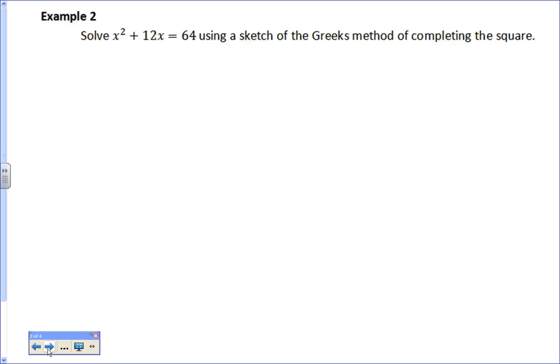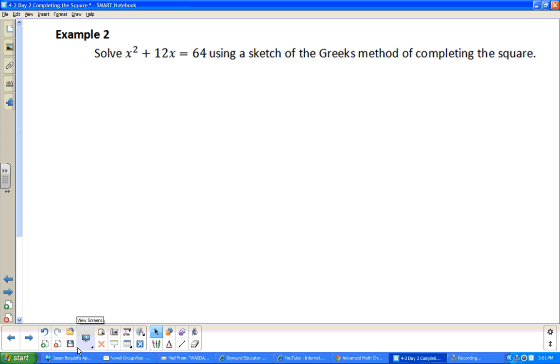Again, it's using a sketch of the Greeks method that they actually constructed with a compass and straight edge. But we're just drawing a little picture, okay? Because we're not as good at them as they were at that. And again, if you are listening to the recording now, it would probably be a good time to actually try it and not just wait until the recording comes back on.